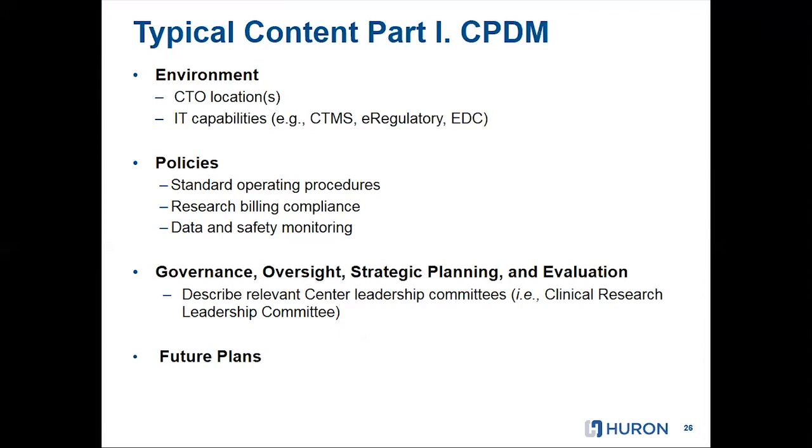Following the environment, it is helpful to outline a description of high-level policies that govern CPDM activities. Such policies might include standard operating procedures for the institution and center, which include processes for feasibility reviews, managing research billing compliance, just to name a few. As the center will be putting forth these policies as those that govern the activities, it's important that all staff performing these tasks be held to the same standards.